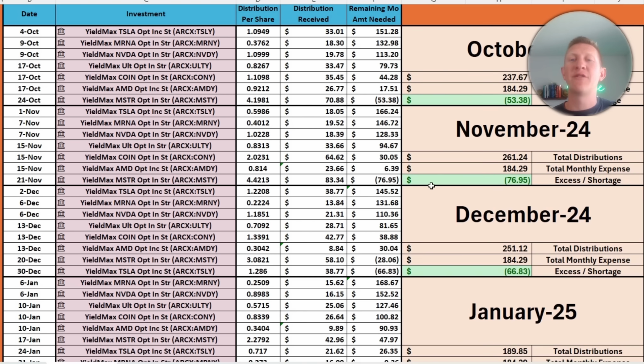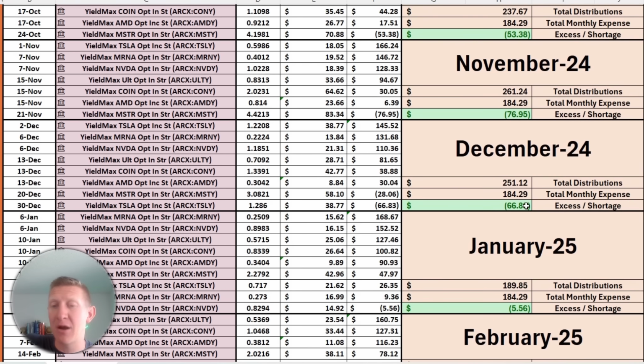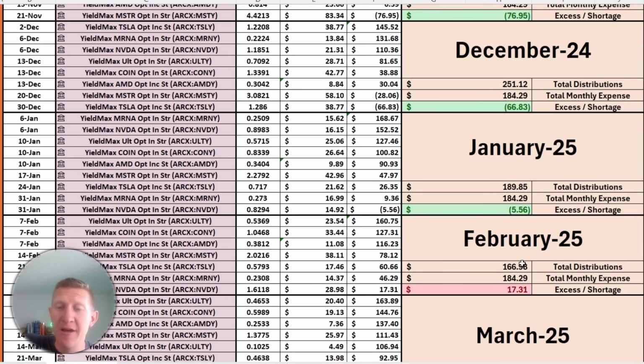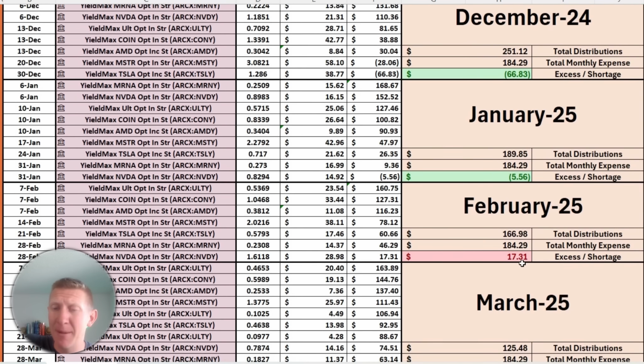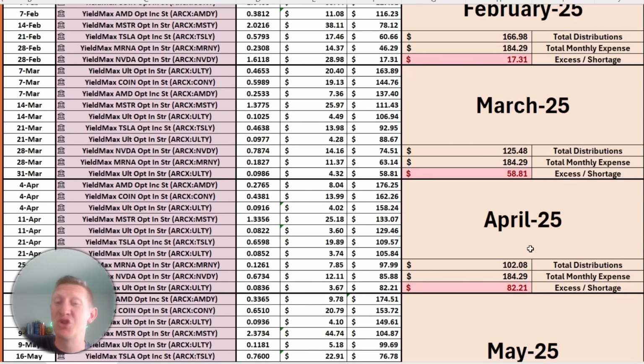Here's a look at the overall trend from the beginning to the end, and we'll look at a graph in just a sec. October, November, and December were all great. They had distributions exceeding our monthly goal. Then we just barely met our goal in January of 2025. February, we fell short, not by a lot, but by a little bit. March, we fell way short. April, we fell even shorter, and you could obviously see there was not a great trend happening here.